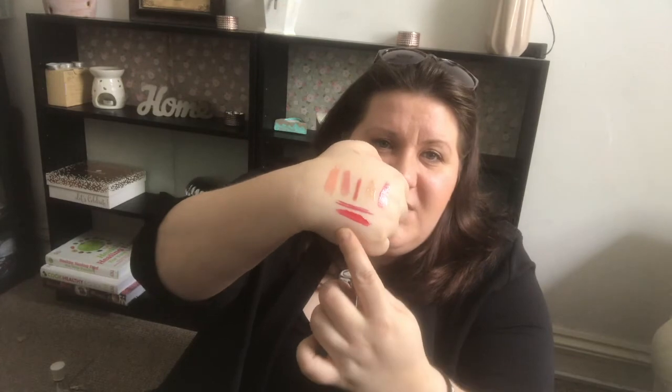It's a really nice pigmented lip gloss. And if you eat or drink something, it doesn't spread all over your face, which I feel like some do, they spread to around your lips. It doesn't really move, that one.